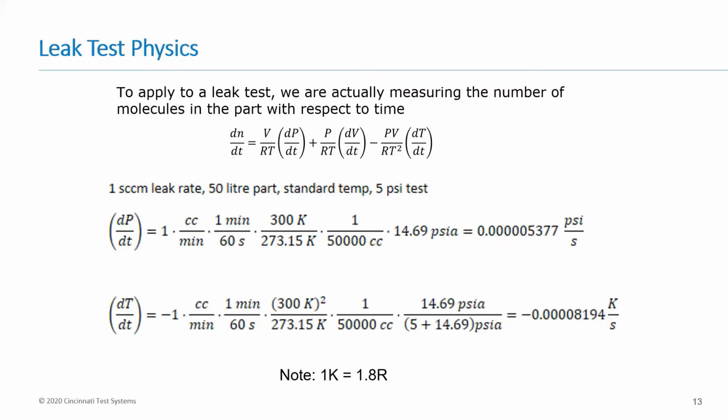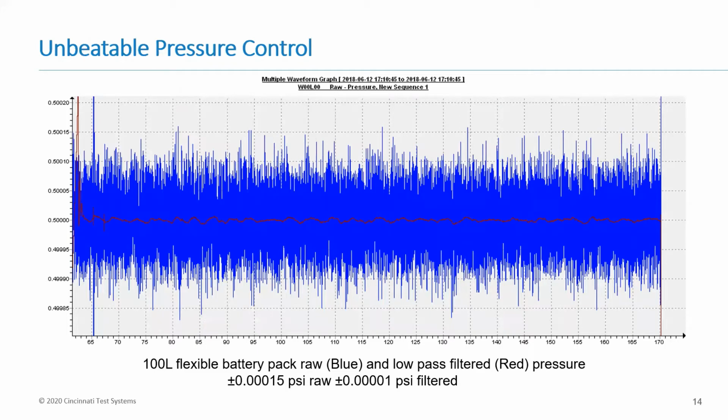And so the next thing I'm going to stress, the heart of what makes 3520 special, is the pressure control. This is a 100-liter electric vehicle battery pack, full tray size, like you would think about in any of the full EVs. And it's flexible. That's one thing to keep in mind, so it's even more challenging. But this shows the standard pressure signal we have during a mass flow test using 3520. So our raw unfiltered is this blue trace, and we can see we're plus minus about 0.00015 psi, which actually, if we put just a low pass filter on it to get rid of that high frequency noise, this is sampled at 800 hertz, we're down at 0.0001 psi filtered.